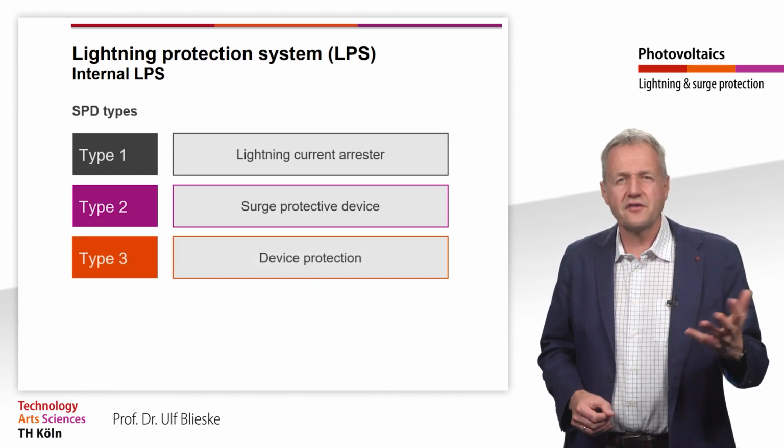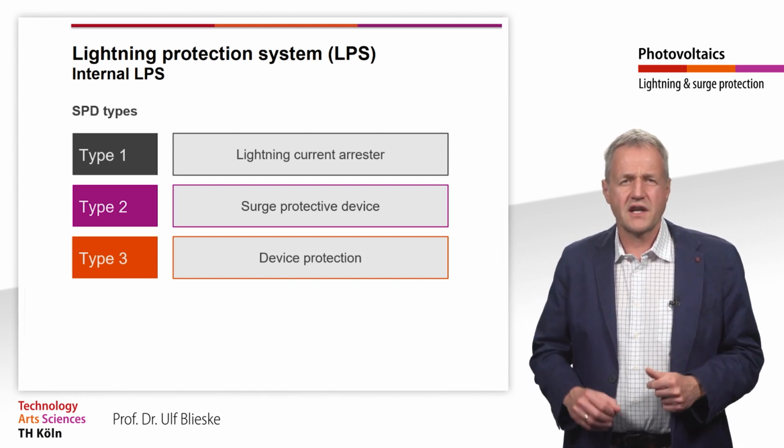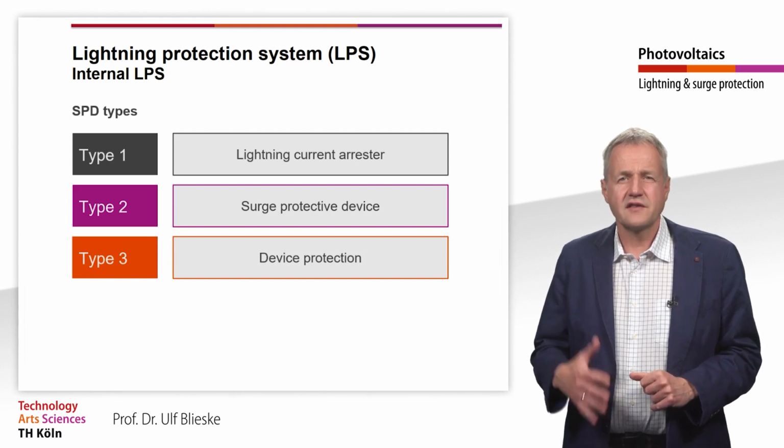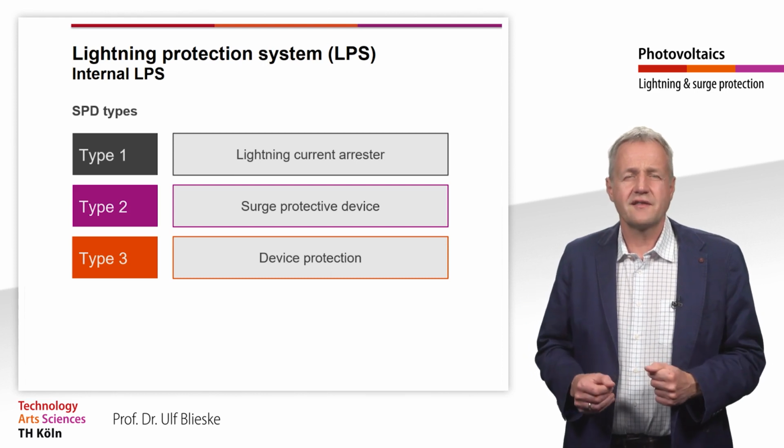Finally, there is class 3, the fine protection. These SPDs have the lowest protection level. They protect sensitive electronic end devices, for example a PC or a TV, from surges caused by distant lightning strikes.